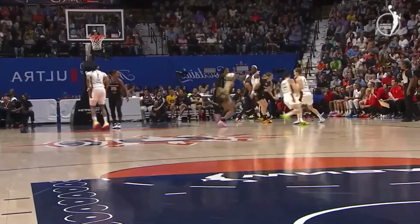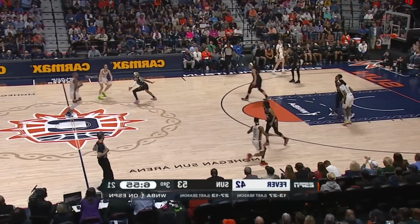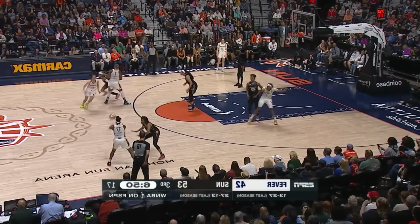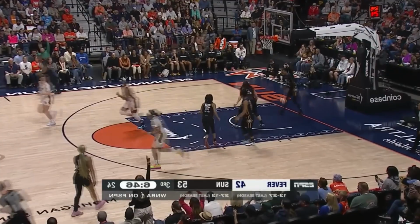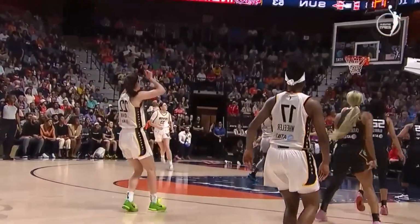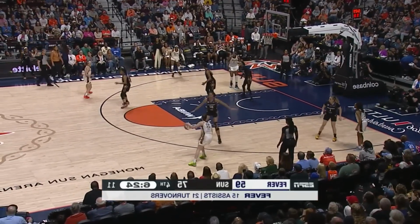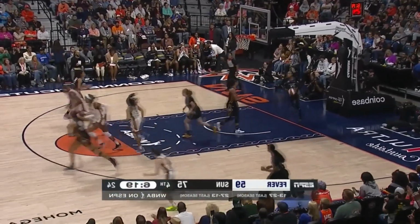Caitlin Clark does not need much space here. With 16 points, she's played terrific defense as well. Here's Clark off a screen, gets a look, and hits. But then on the offensive end, that's a great contest by Carrington. She goes over the screen. Probing, drags out Nelson Adota. Clark will fire and hit the three.